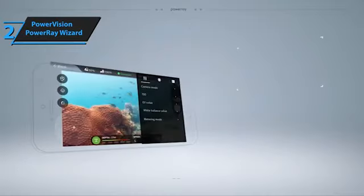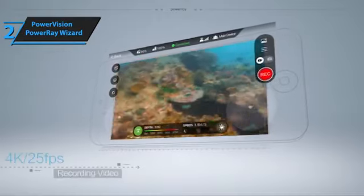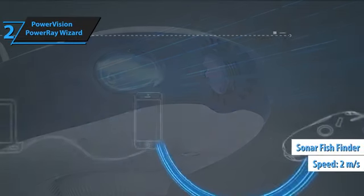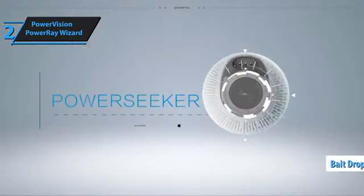The Power Ray Wizard comes fitted with two 450 lumen lights at the front to assist in dark underwater conditions. Despite its compact size, the drone is surprisingly fast, reaching top speeds of 2 meters per second. Additional features include a sonar fish finder attachment for scanning fish and a bait dropper for attracting fish towards the drone. You also have the option to use VR glasses for a first-person viewing experience.